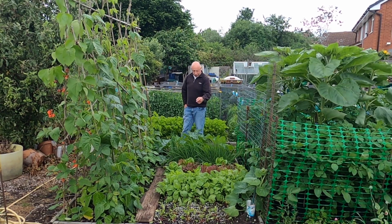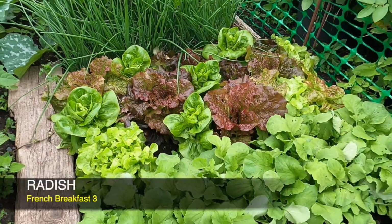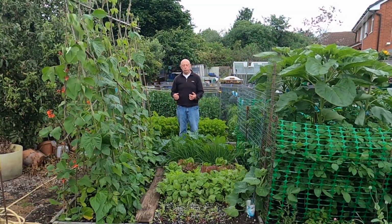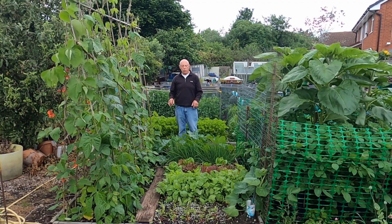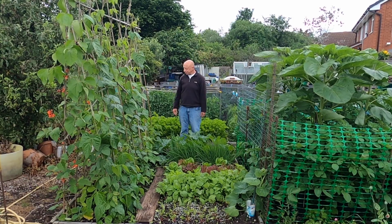And in front of those is a bunch of radish, French Breakfast 3. Those crop really fast. Great little plant to use for a catch crop if you've got a bit of spare space somewhere between longer ground crops. Just flick a row of those in and they'll be up in no time, ready to harvest.